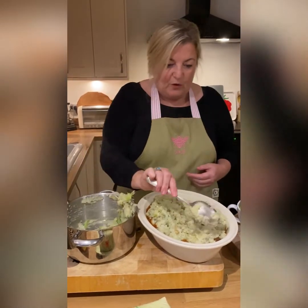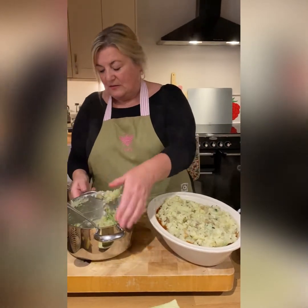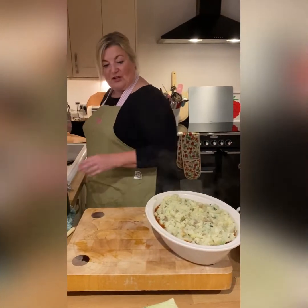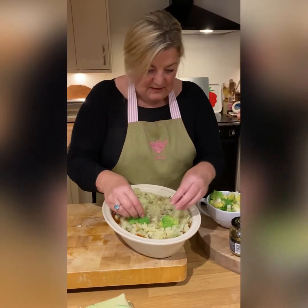Now, I'm going to stop there. I'm not going to put any more on. You can eat that, which I know you will. Then going to dot on top of that this collie.